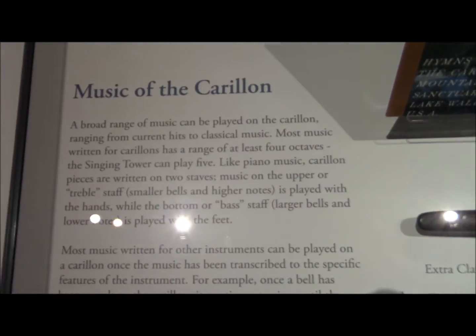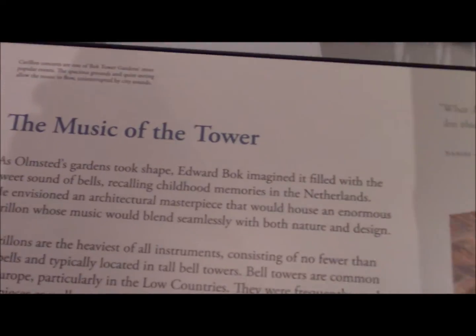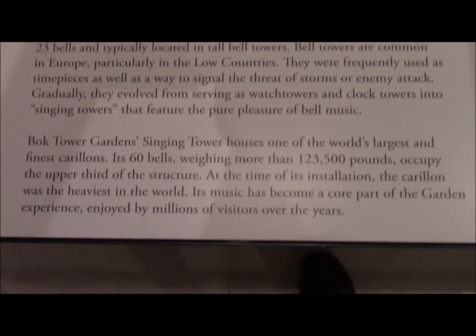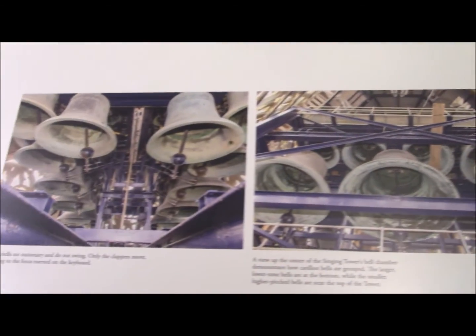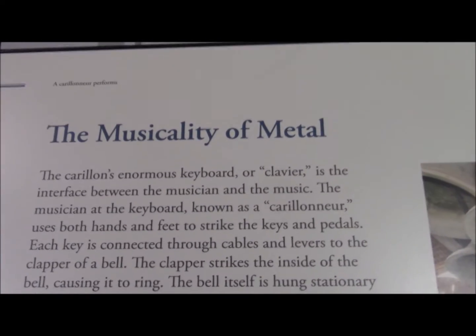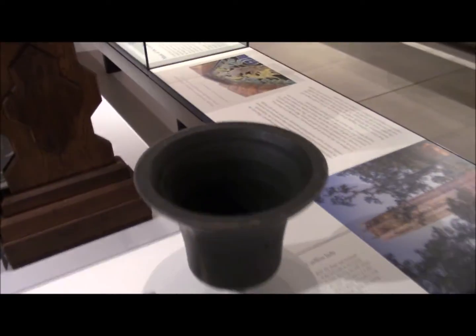I'll get up top so you guys can read that better. Again, pause as you see fit. Going a little fast so these videos don't run super long. There's the bells. I'll get the script in a second. There's a bell.